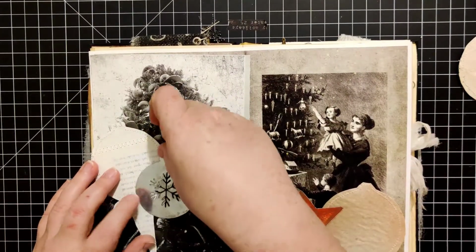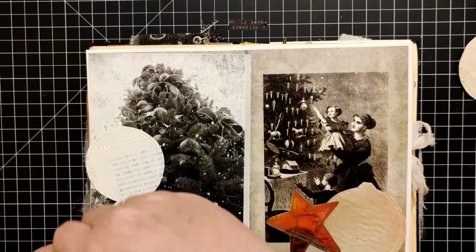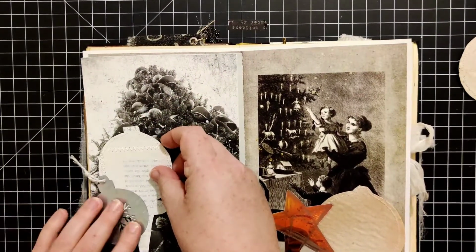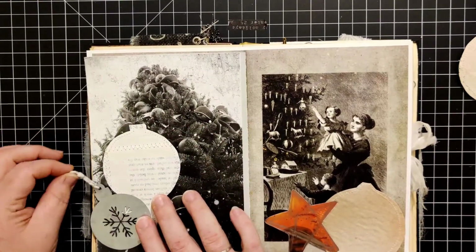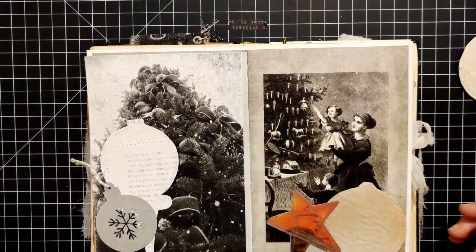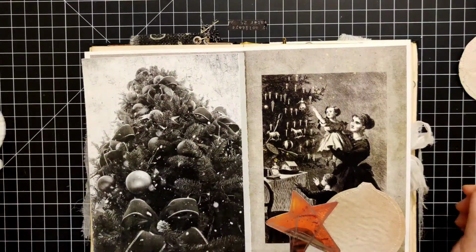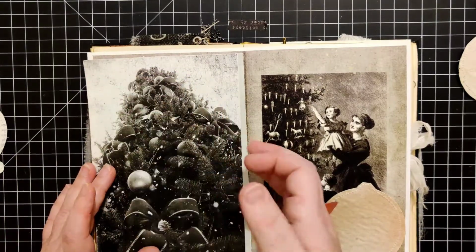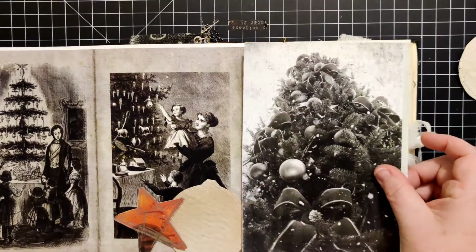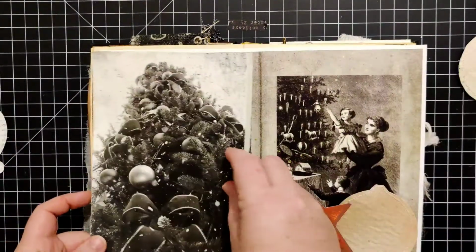Or I could do something like this, although I don't know if I like the idea of this kind of stuck on the middle of the page because it's gonna be bulky. But you know, you could do something like this maybe. Problem is this one's leaning that direction, so you kind of almost need it to be... No, I liked it better the other way.